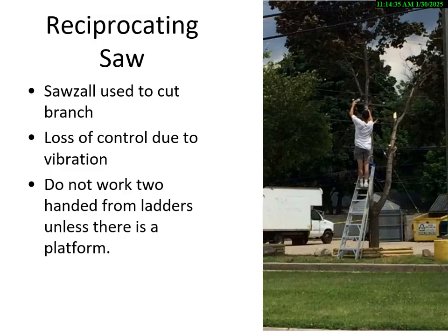Reciprocating saws go back and forth. They have a lot of strength. They can cut through metal. They can cut through wood. A lot of times the accidents happen because it jams, or like this case, the tree pinches the blade, and the blade now is so strong you're going back and forth and getting thrown off the ladder.